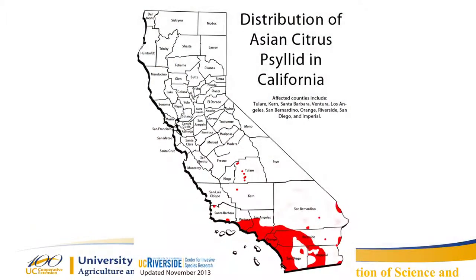So this is where the citrus psyllid has been found. As you guys see, there is a lot of citrus up north in the San Joaquin Valley, Kings, Tulare, and Fresno, but they don't have as many organic growers as we do here in Southern California. For some reason here in Southern California, we can get away with a lot of biocontrol because of the weather. It's really good for that.